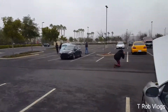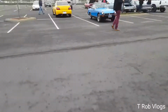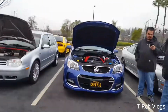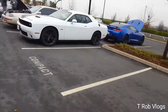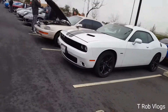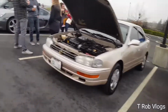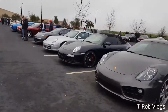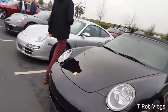Got an ST. Pontiac. Oh, an Aventador. Alright, let's get to that in a second. Another one from last time. The Wolf. GT, I don't know if it's GT. Alright. Show you guys it in a second. That's a nice Aventador. Camry. Porsche lineup right here. Alright, this is a GTS, I know that. It's pretty cool.